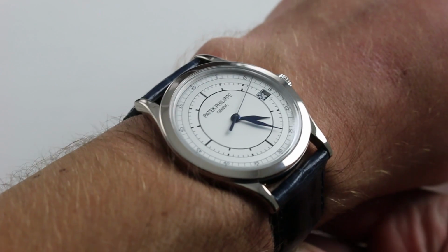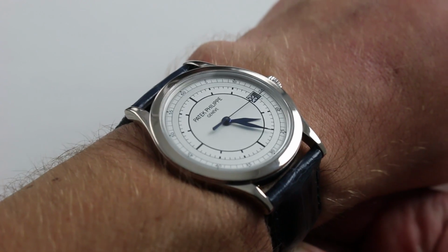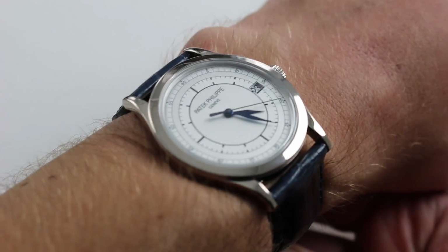Today we're discussing the Patek Philippe Calatrava reference 5296G-001. You can see this automatic winding white gold Patek Philippe Calatrava and purchase it on our website.